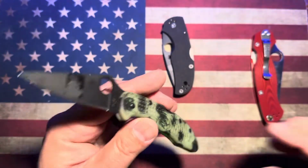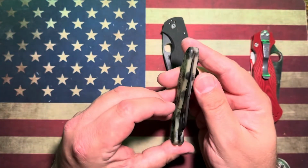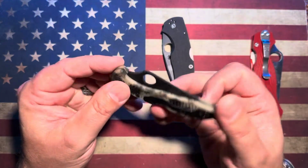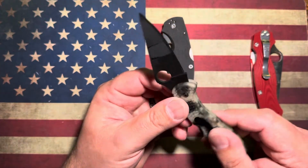So there you go. Glow in the dark, Zome pattern. I think these were DLT exclusive, if I remember correctly. VG10. You know, of course, it's got the junk on the blade. We can wash that off.